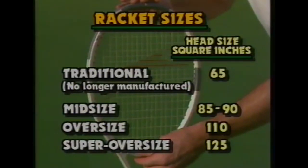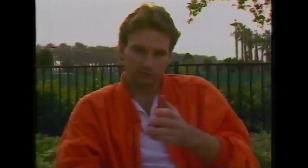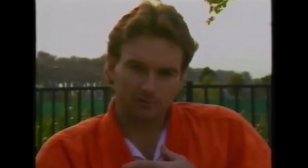Keeping your racket in good condition is as important as yourself being in good shape and good condition. Your strings, for instance, for myself, I string my racket at anywhere from 56 to 62, 63 pounds with gut. So for me, I change my strings about every two matches or so that I can continue to have the liveliness and the zest that the strings supply to the way I hit the ball.